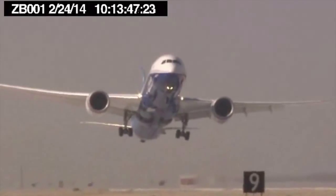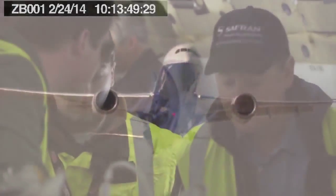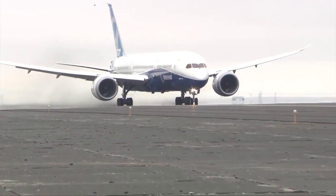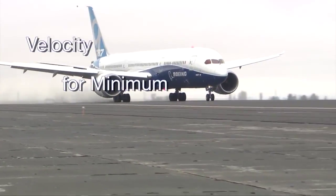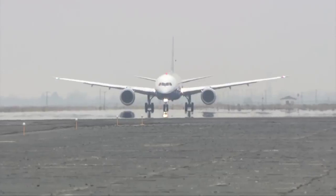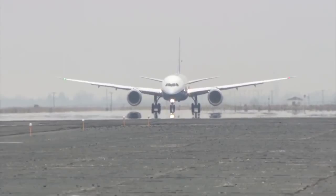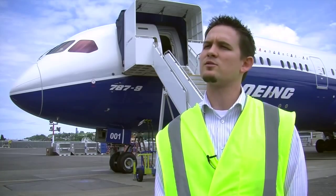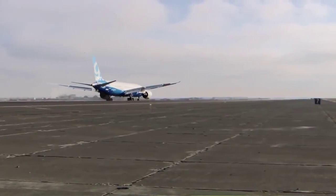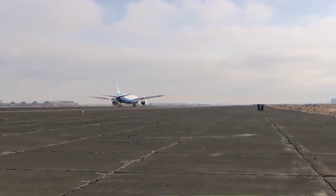and safely land. It's high-risk testing, which means high preparation, particularly for another simulated engine failure test called Velocity for Minimum Control on Ground, or VMCG. A lot of the operational considerations would include things like runway width, distance. We do much of our critical engine testing near the ground at Edwards Air Force Base and also at Moses Lake, where we've got a lot of wide runway and wide open spaces in front of us to just help mitigate some of that risk.